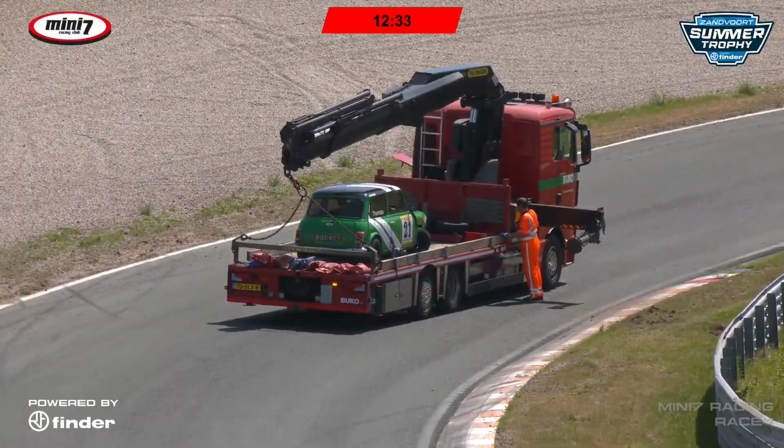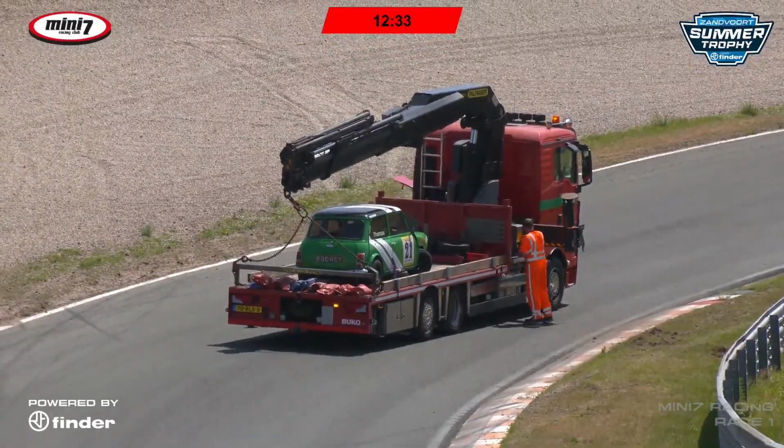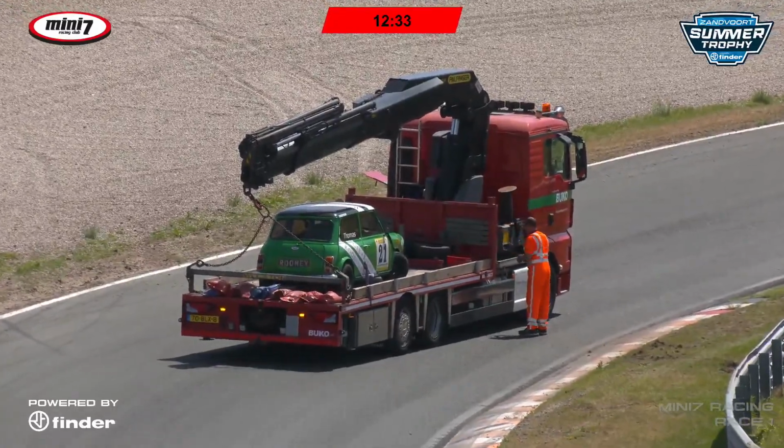And what a sad sight. Such a pretty Mini, on the back of a flatbed truck or lorry.